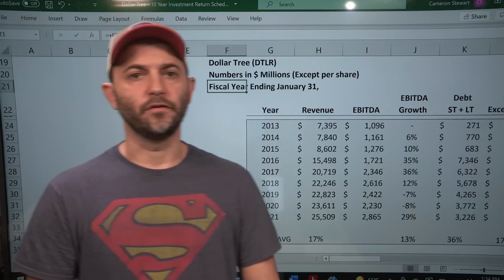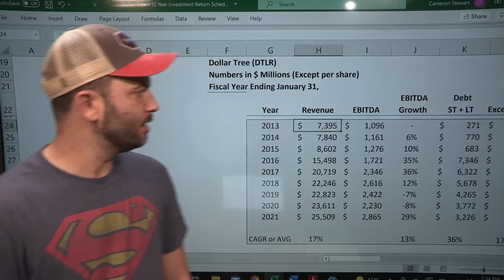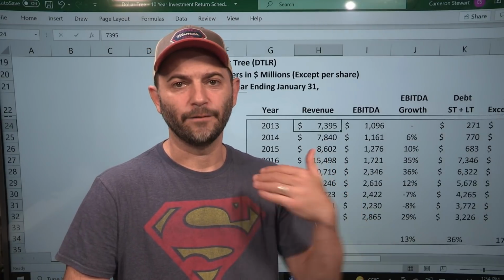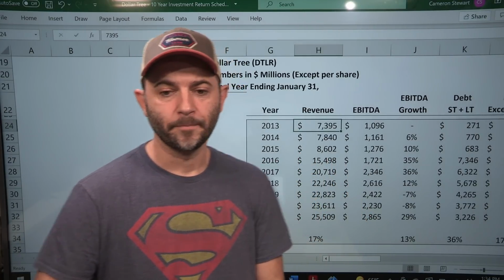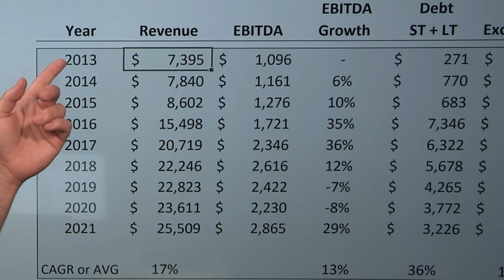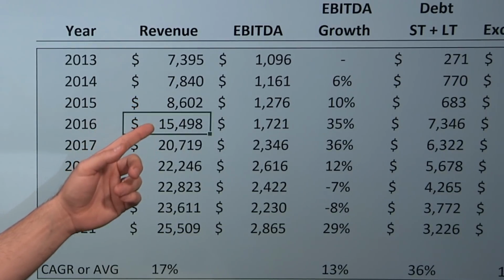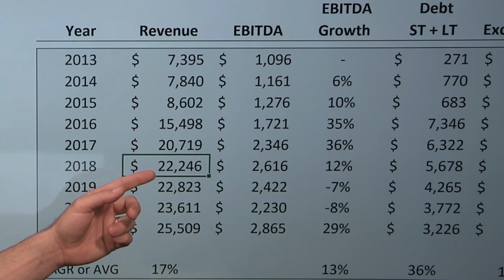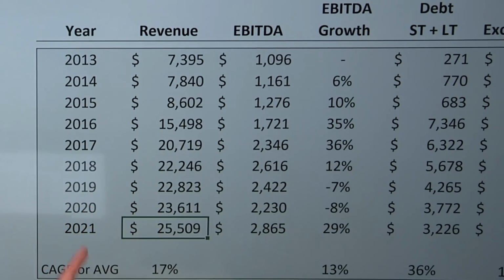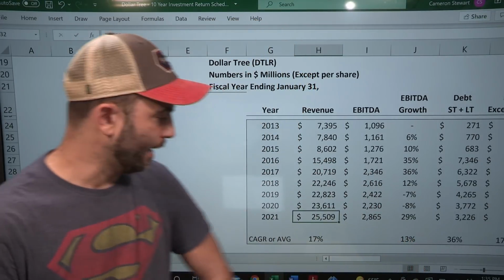Okay, let's take a look at the financials for Dollar Tree. Behind me is 9 years of financial information. All these numbers are in dollars and millions USD. Their fiscal year ends January 31st, so it's January 31st and back 12 months. So here we go, $7.4 billion of top-line revenue in 2013. That number has continued to grow every year. 8, it comes down a little bit. 9, 20, and 21. 21 is January 31st, 2021 and back.